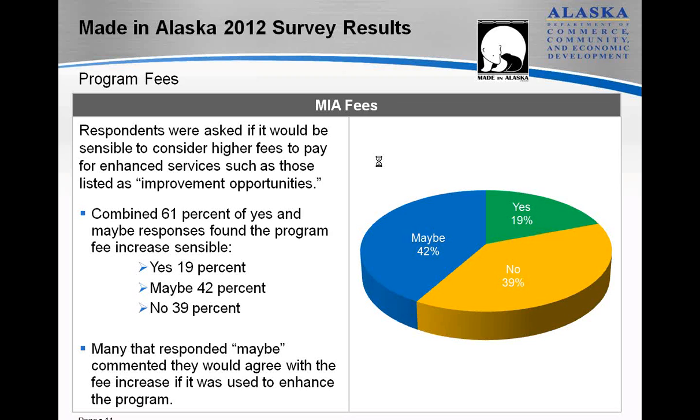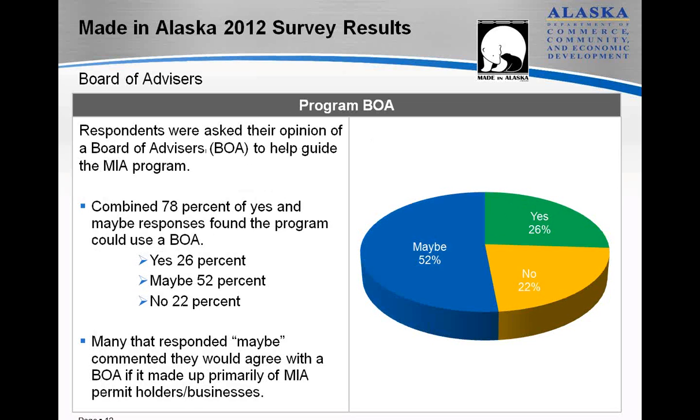Let's see. We're going to look at advisors for the program. One of the other questions we were looking at is whether or not we need some advisors to help steer and direct the program, or just provide some ideas. We got a pretty broad response from members who responded. 26% said yes, 52% said maybe, and 22% said no. Looking at the responses that came into this survey, many of the maybes commented that they would agree with a board of advisors if it was made up primarily of Made in Alaska permit holders and businesses. Well, it makes sense to me.